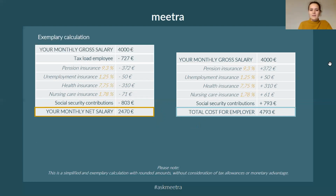Here, the monthly net salary and the gross salary you get is different from what your employer pays at the end of the month. So your employer has to pay the other half of social security contributions. So if you are paying approximately 800 euro social security contributions, your employer has to add the other half on top of that. So if you earn a gross salary of 4,000 euros, your employer ends up paying almost 4,800 euros per month. So just to keep that in mind, if you are working for a startup, it's something which will probably be part of the conversation if it's a very small company. If you work for a big company, you will probably never see this total cost for an employer, but just for your understanding, we have included it.